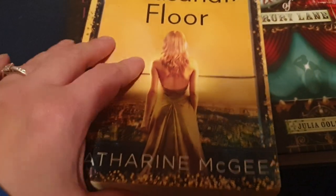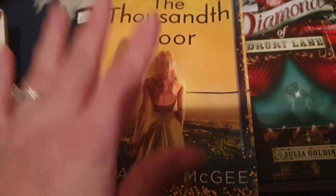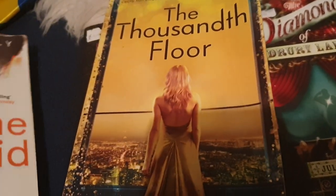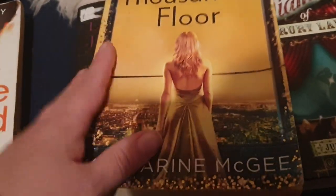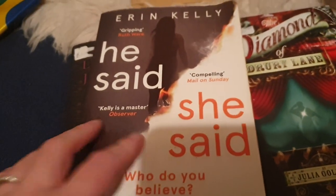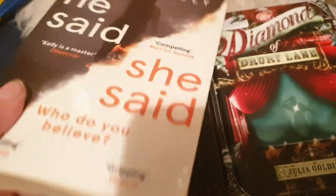I've got Catherine McGee's The Thousandth Floor, which I did really want to read, but unfortunately the font is really small for me, so I don't think I'm going to be able to. I mean, it hasn't sold, so I don't know. If it doesn't sell this week, maybe I will give it a go, because I absolutely love Catherine McGee books, so if it doesn't sell, I'll keep. Then we've got Erin Kelly's He Said, She Said, another one of these books that is not selling, so if it doesn't sell, I just have to keep it.